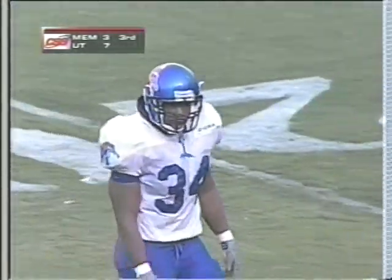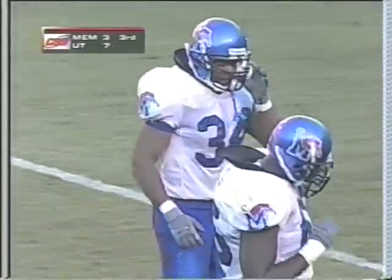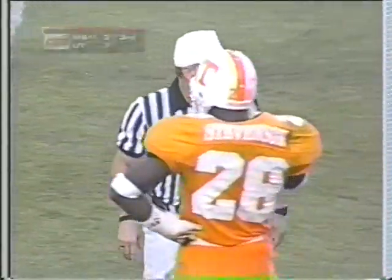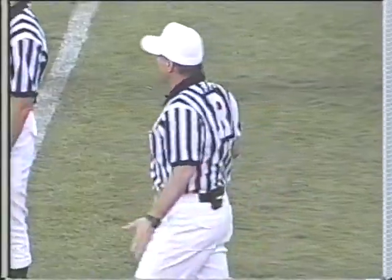Almost looked like the jailbreak screen on that play, but I don't think that's what they were trying to do. No, Tennessee just came free, and so I think someone got held or tackled back there. Memphis seems to be retreating a bit, expecting it. Let's see what the official has to say.